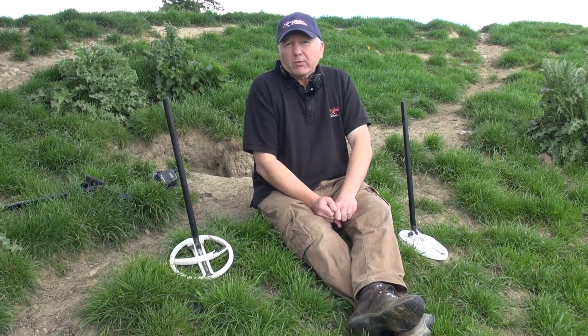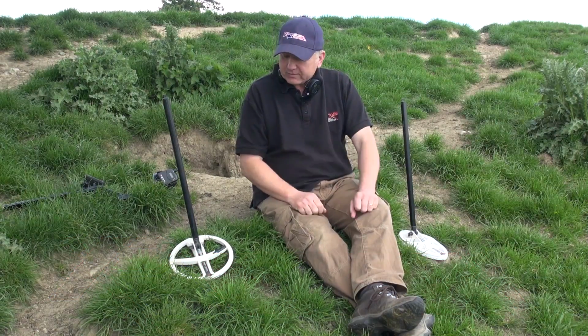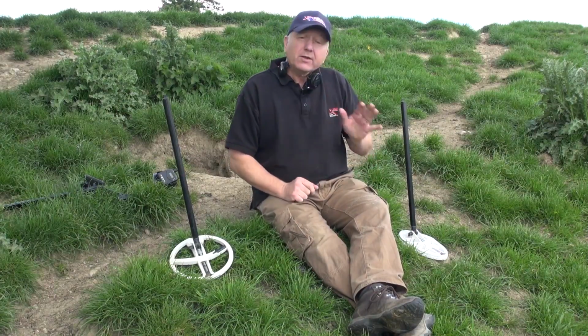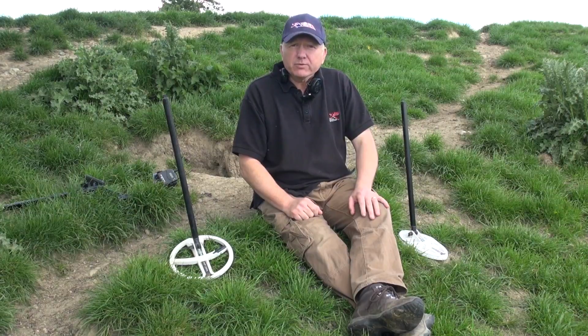Let's start with the round coil. It uses 3 different frequencies, but in between each frequency you've got 7 offsets, whereas the black coil had 3 offsets. This tops out at about 50 something kilohertz. The elliptical tops out at 80 kilohertz. So this is a lot higher frequency.